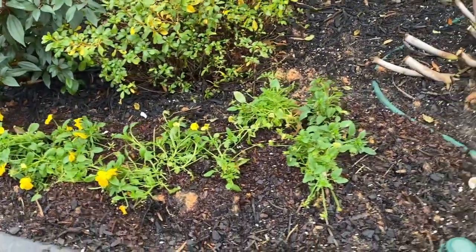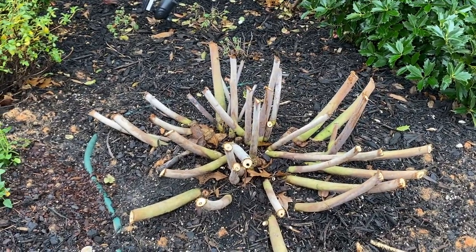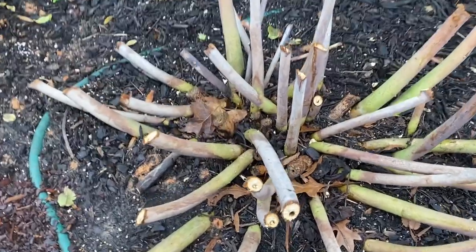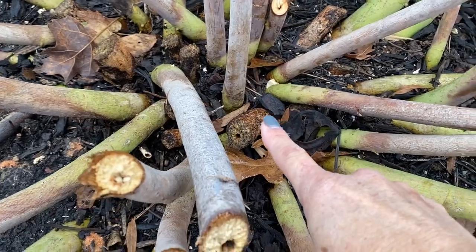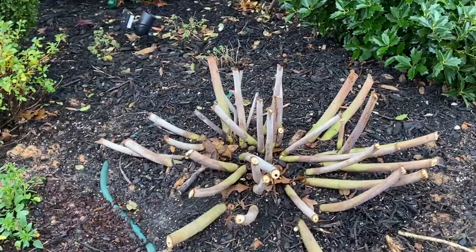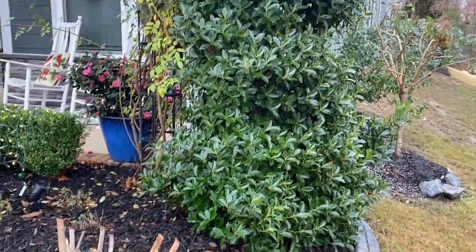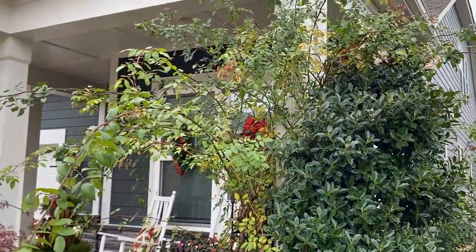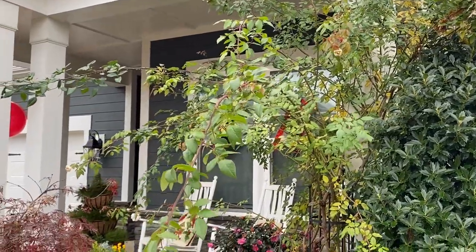More violas. You can see how massive this hardy hibiscus was. Crazy. This is this past year's stems, and that was the year before. So this plant loves this area and is on a bit of a steroid. And then I have a holly that was original to the house here, and then a climbing David Austin rose called Lady of the Lake. I planted two roses there, which I probably did not need to do.